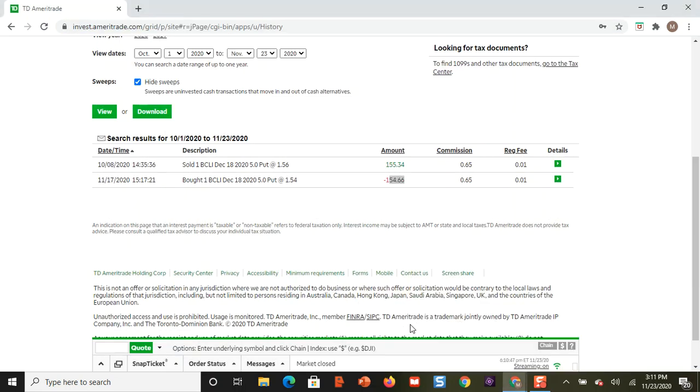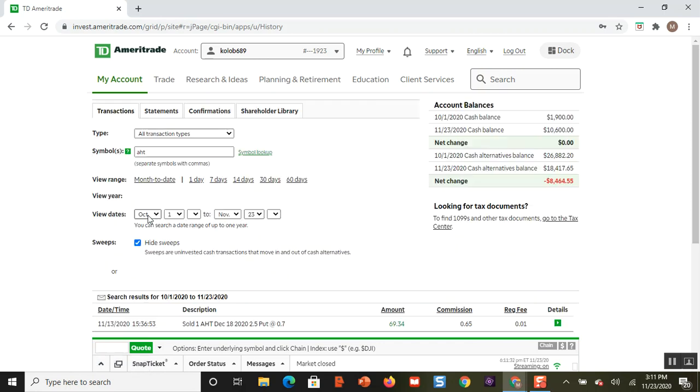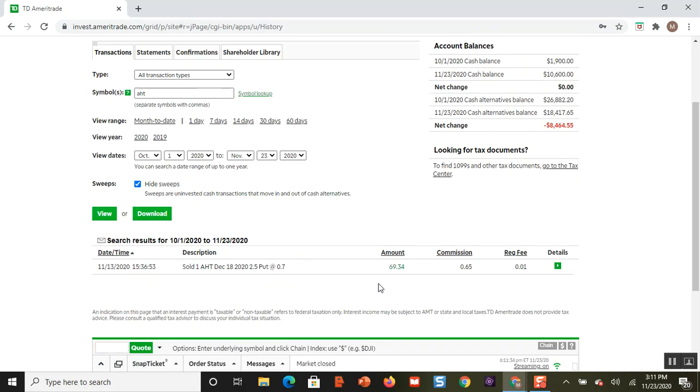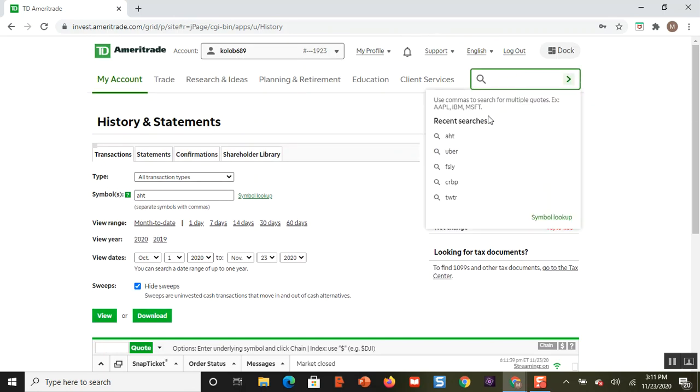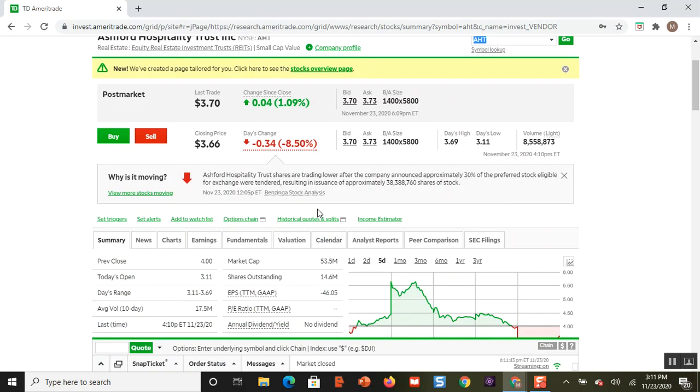And so back to the other stock, AHT. Today I closed out and I made $22, which is a 9% return on the trade in 10 days. This stock went down 8%, 8.5%. Now, who knows what it might do in the near future? That put option that I sold expires in December. So maybe it's possible that I could hang on to that put and make the whole $70. But why take that risk?